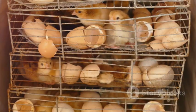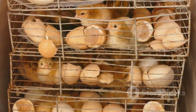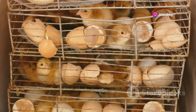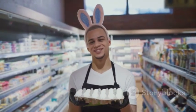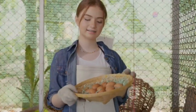To understand why those eggs in your fridge won't be hatching anytime soon, we need to delve into the science of chicken reproduction and the journey those eggs take from farm to table. This journey is meticulously controlled to prevent fertilization. Buckle up, because we're about to embark on an egg-cellent adventure. We'll uncover the secrets behind the eggs you see in the store, and the processes that keep them from becoming chicks.